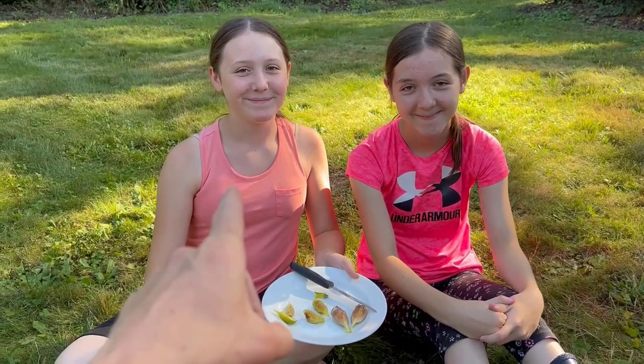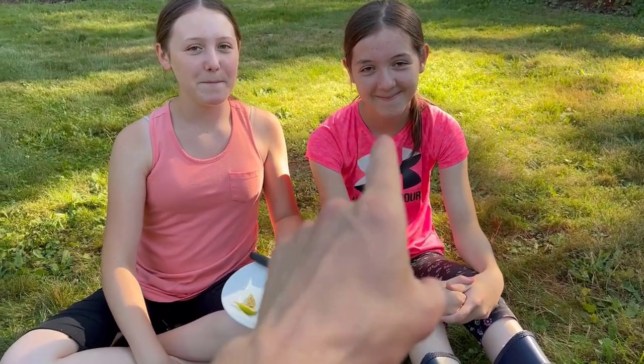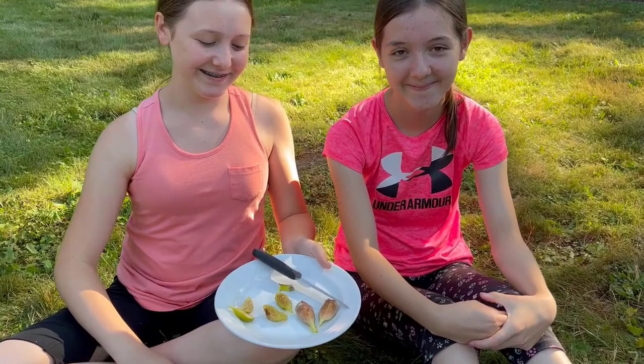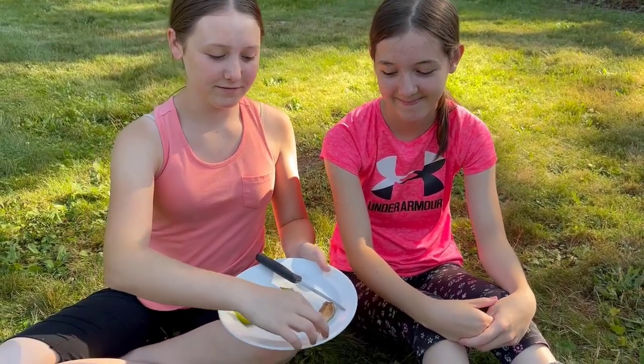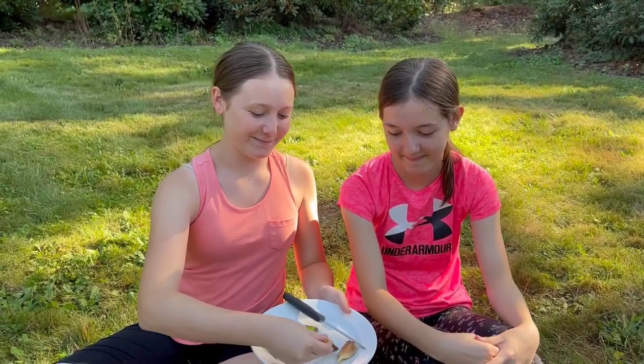So there's my two girls. We've got Allie, the oldest, she's 14 years old, and we've got Emily, the youngest, she's almost 13 years old. We're headed into teenagerhood. So what do you girls think? You excited to try these figs? Yes. It's gonna be nice, huh? All right, so who's going first? Okay, go ahead and grab it. See what you think.